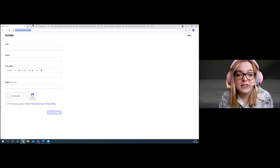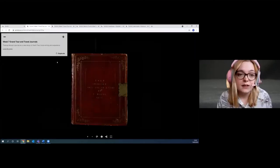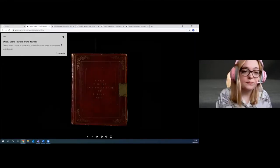In the early stages of Exhibit, it was launched internally for use by university staff and students. This included for delivering lectures, seminars, and a new format of assessment.